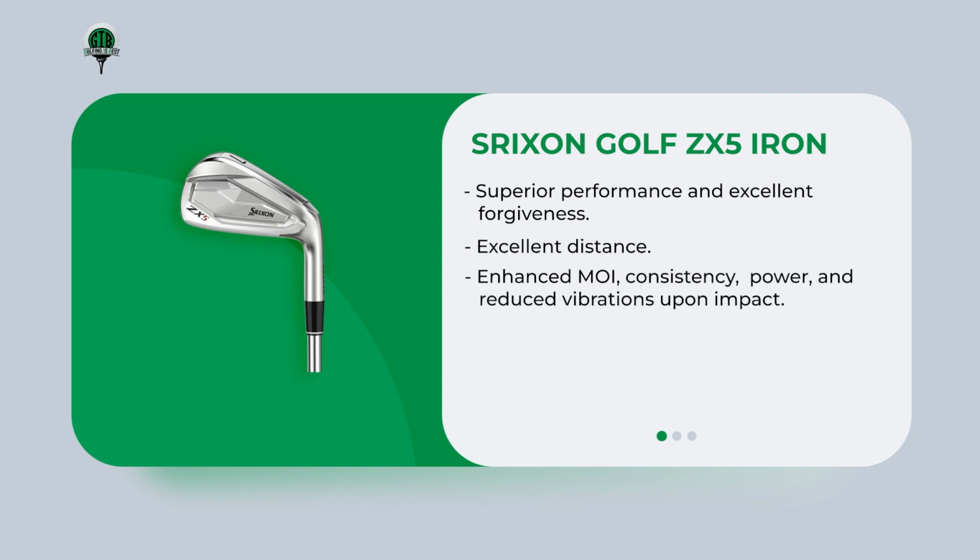Also, the ZX5 gives an enhanced feel, consistency, and power, with reduced vibrations upon impact. Moreover, another cool thing we like about the ZX5 is the increased ball speed and distance thanks to the milling pattern on its mainframe, which increases COR.